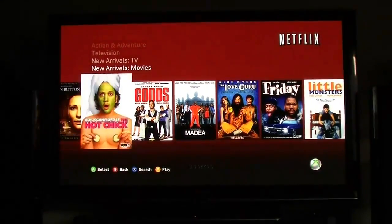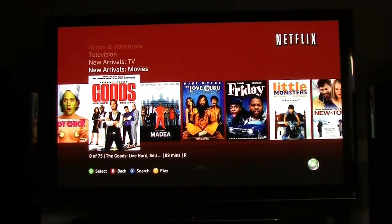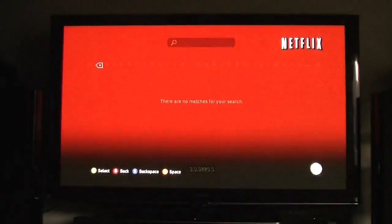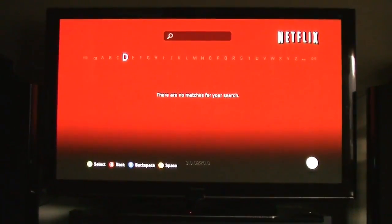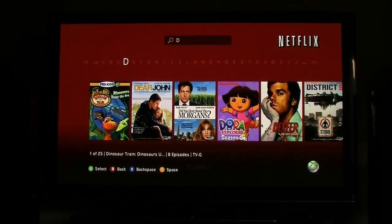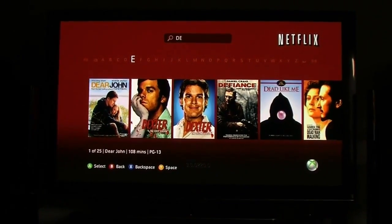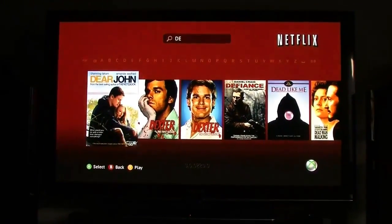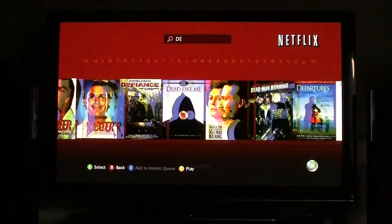But one difference is usually the X button would be an add to queue. But now, as you can see, X is search. So if I hit X, it brings up search, and then you just choose letters to start typing in a search. So if I say D, immediately as you see it updates with content that it thinks you're looking for. Let's go to E. So if I'm looking for Dexter, as you can see, I've got 2 seasons right there. Dear John, First, Defiance, Dead Like Me, Dead Man Walking, etc.